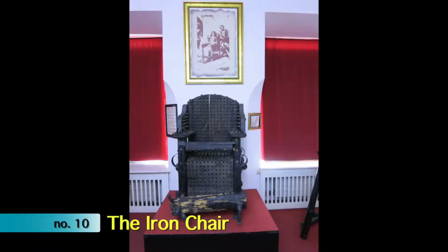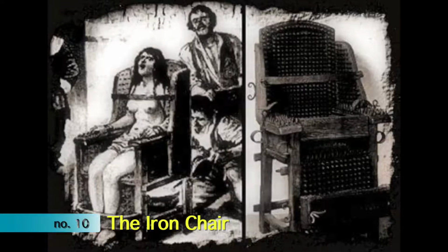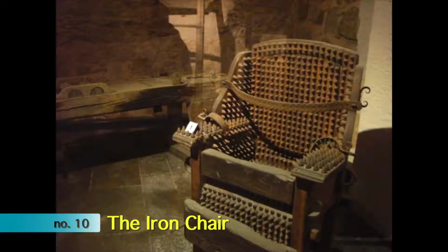Number 10. The iron chair is a metal armchair with spikes. The prisoner or the victim would be placed on it, and subjected to interrogation. The iron restraints would be gradually tightened until the spikes would penetrate the skin and the muscles. It was not designed to cause immediate death as the spikes were not big enough to damage internal organs. However, after severe pain and bleeding, the victim would confess and die later due to bleeding, infection and pain.